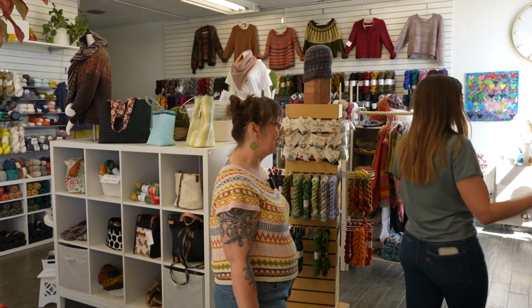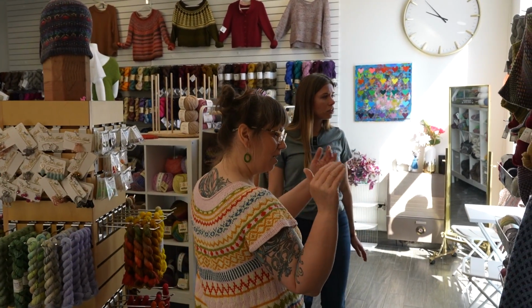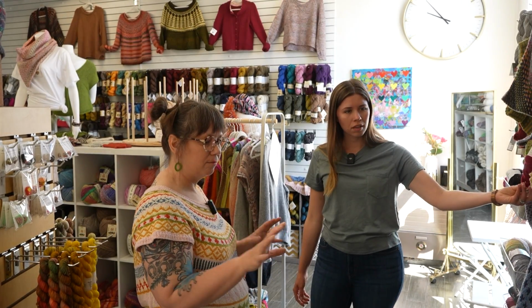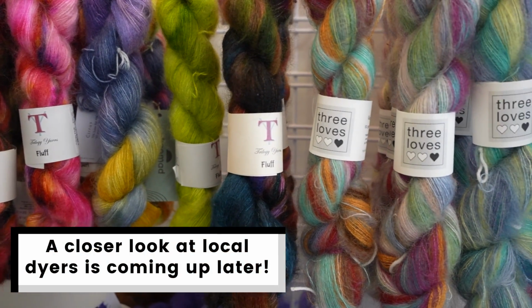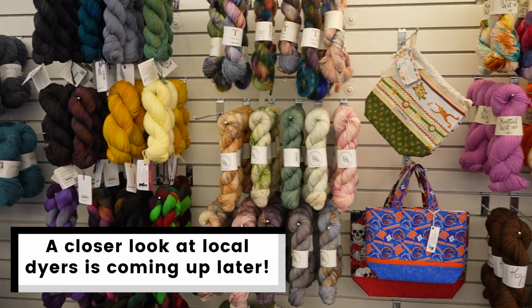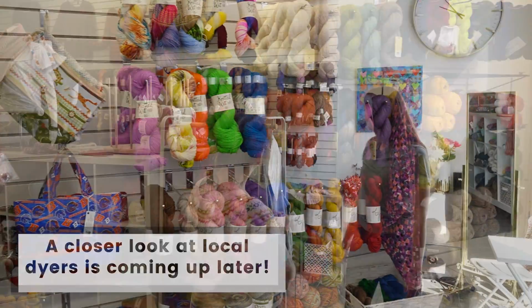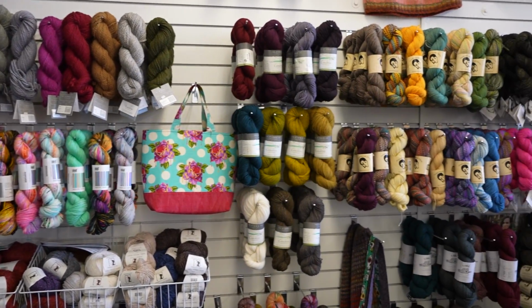Yeah, okay, back to the yarn. So fingering, we have just a handful of fiber. We're hoping to add this fiber in later, and spinning wheels and stuff, but it's coming later. Awesome. Sport weight. Very nice. And then we do DK, worsted, chunky, so that's the quick tour.